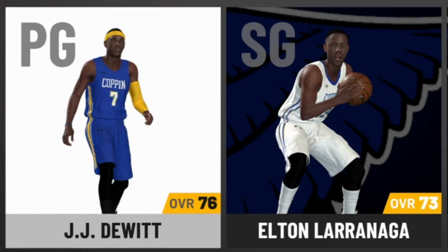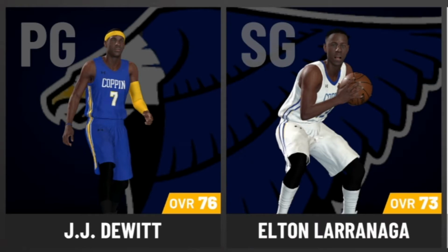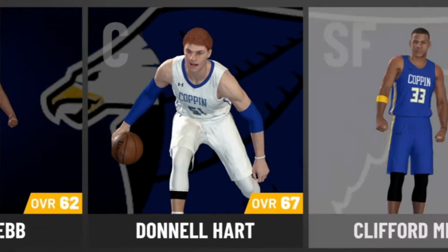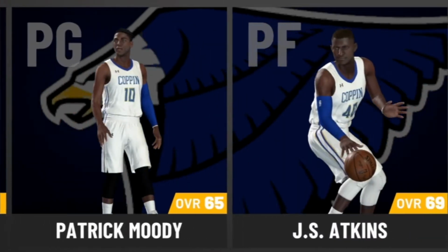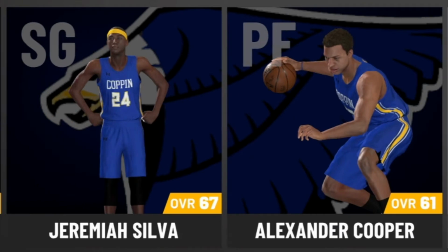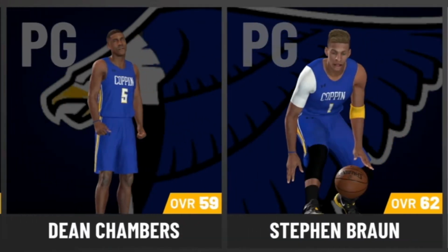Let's look at the Coppin State roster, starting off with their top player, point guard J.J. DeWitt. He is a 76 overall. Shooting guard Elton Larranaga. He is a 73 overall. And it goes down from there. Small forward Avi Boyden, 68. Javon Webb, power forward, a 62. And Donnell Hart, a 67, is their center. Clifford Mills, a backup small forward, is a 71. So another guard-oriented team. Patrick Moody, backup point guard. Backup power forward J.S. Atkins, Javon Toppert. Jeremiah Silva is backup shooting guard. Alexander Cooper. Salim Givens. Dean Chambers and Stephen Braun were down at the end of their bench now.